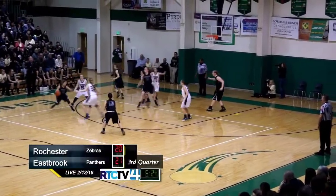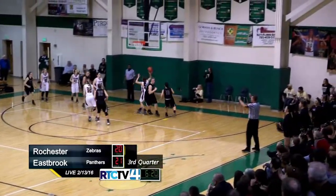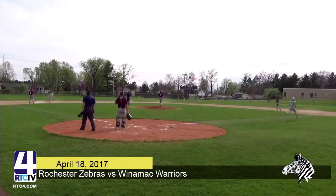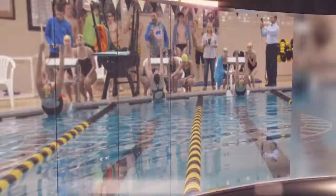Elbow, now to Ruff. Ruff against the 2-3 zone to Malco. Three left baseline for the Lady Zebras is good, and Rochester up 23-21. Owen sets for the 2-2 pitch, and that's a fly ball into center field going back.